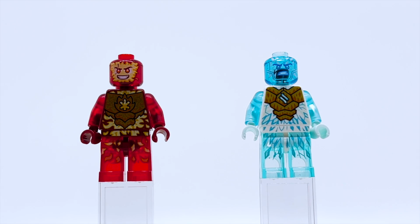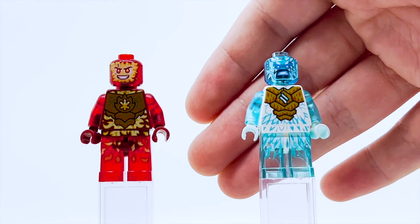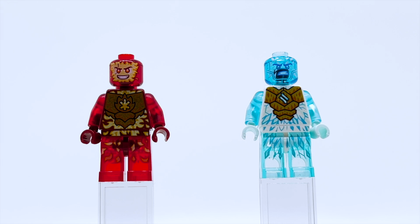And then with the hoods removed, you can see their full face prints. Once again, just like Jay, Kai's is reused from his core spinner. However, it is a very good face. He's just got a face full of fire, and you can see he's got a scar and a huge smile. And then Zayn has an all-new face for this wave, where he's got ice shards bursting out from his eyes. You can see his robotic design is still there. And I think that fits Zayn really well.